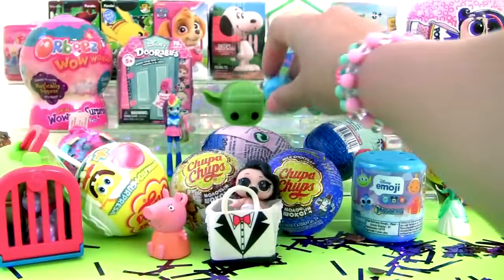Durables. Donald Duck. Oh, this is Flynn Rider from Rapunzel, and your little collector's guide.